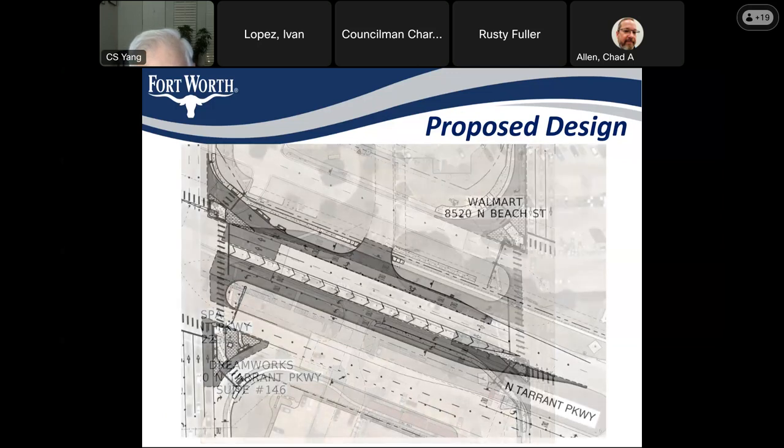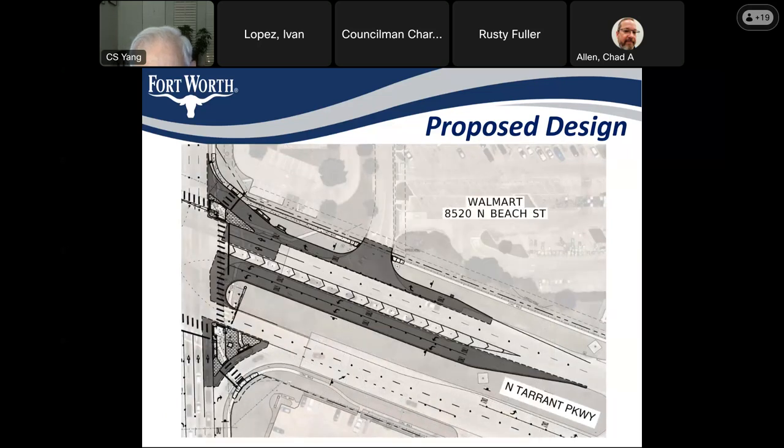This is North Tarrant Parkway going westbound. Once again, dual left turn lanes and the introduction of that channelized right turn lane going northbound. And so we will be pulling back that turn lane past the Walmart driveway to allow for additional queuing for the right turn lane.